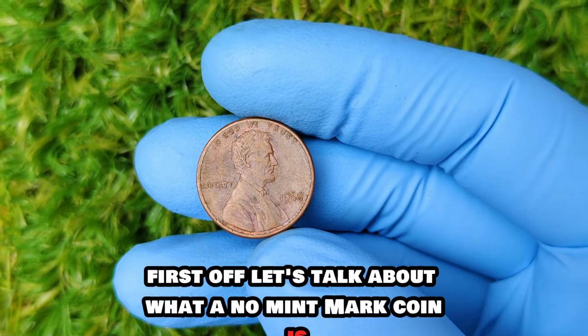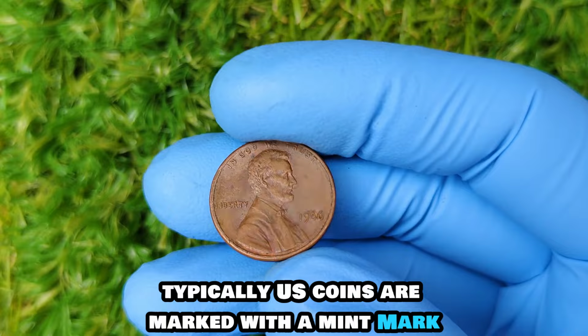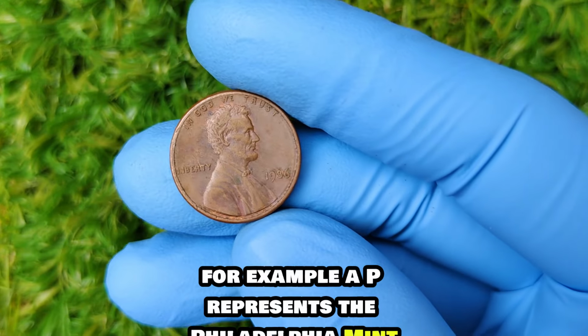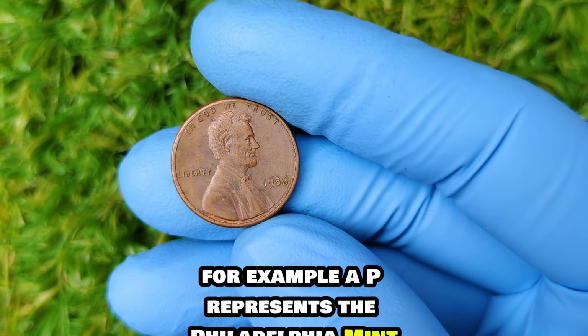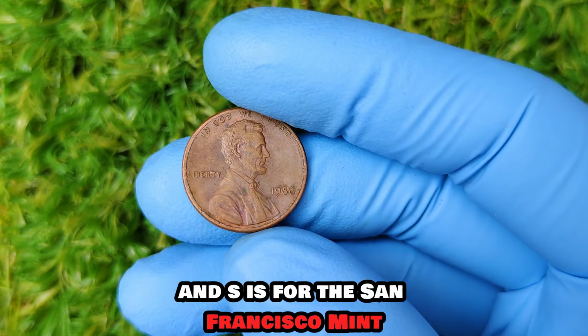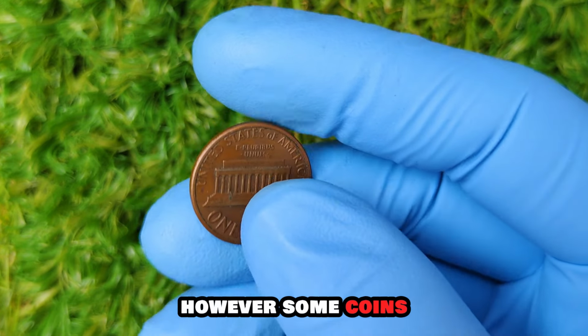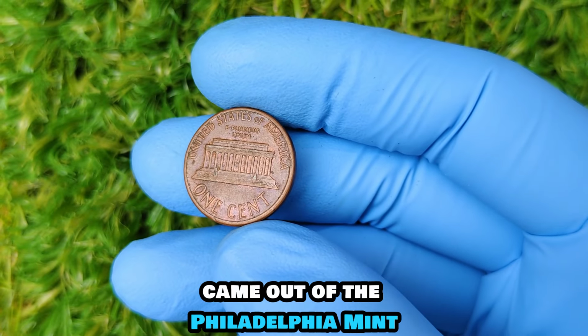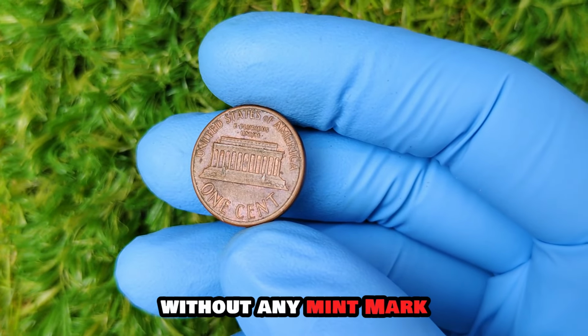First off, let's talk about what a no-mint mark coin is. Typically, U.S. coins are marked with a mint mark that indicates where they were produced. For example, a P represents the Philadelphia Mint, D stands for the Denver Mint, and S is for the San Francisco Mint. However, some coins, like the 1986 1-cent penny, came out of the Philadelphia Mint without any mint mark.